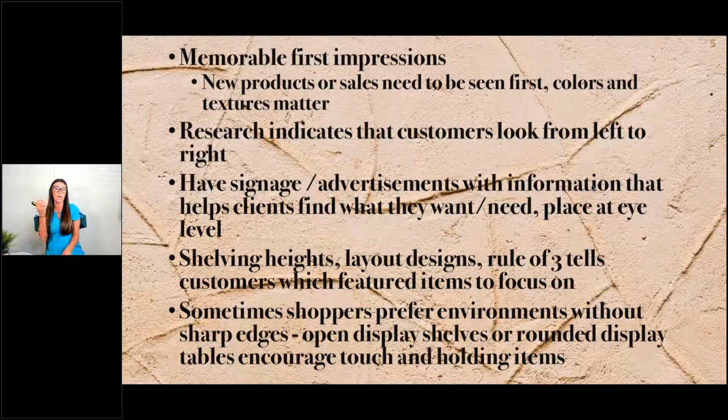If it's a bright color or there's a picture of a product on there and there's a sale going on with it, then I'll spend the extra few seconds looking at it. But if there's going to be a paragraph of smaller text that I can't even read with my glasses on, I'm probably not going to spend the extra few seconds and will just continue browsing within the area around that sign in general. So your shelving heights, your layout designs, rule of three, all of those come into effect as well when you're making that first impression.